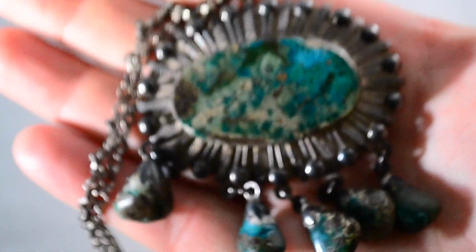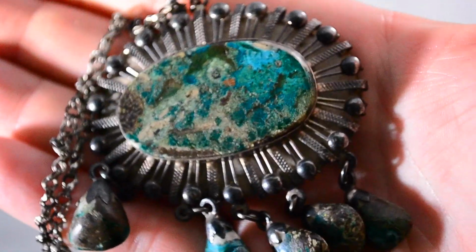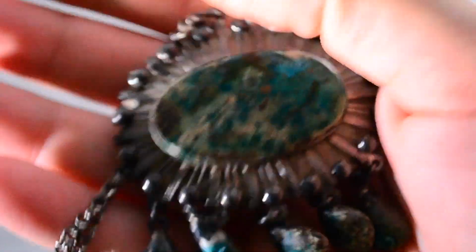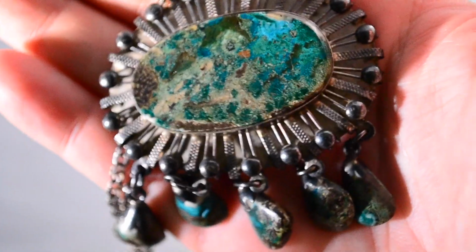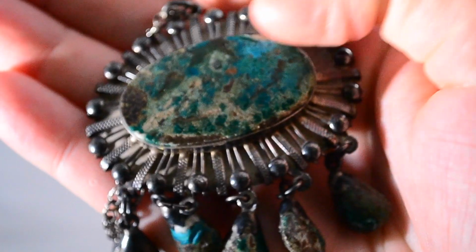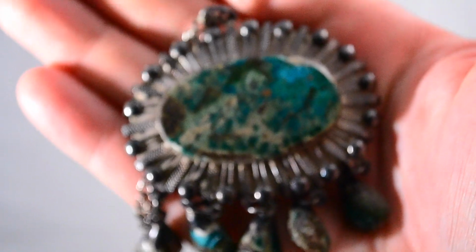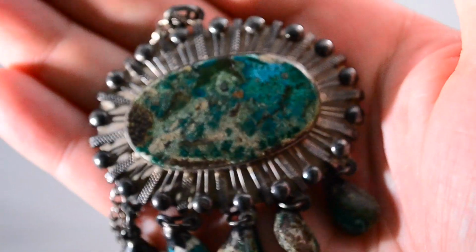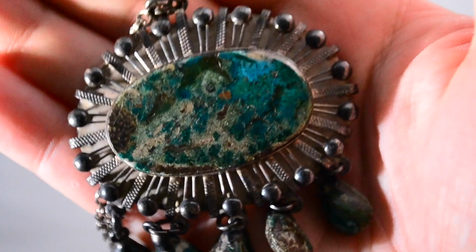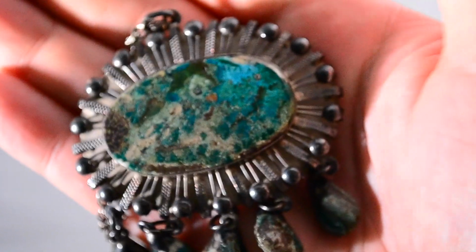So this is likely a European piece. Possibly Austrian, possibly Danish, possibly somewhere in Europe. Big, nice piece of turquoise. That thing's probably 2 inches by 1 inch. So I don't know how many carats that would be, but really nice piece. I might clean it up. I'm going to clean it up a little bit.